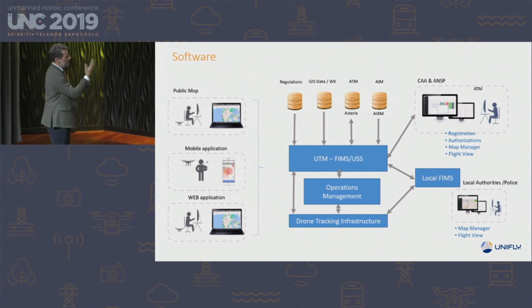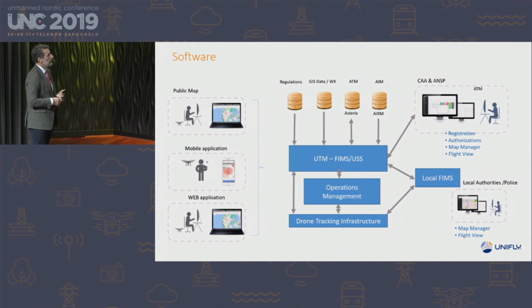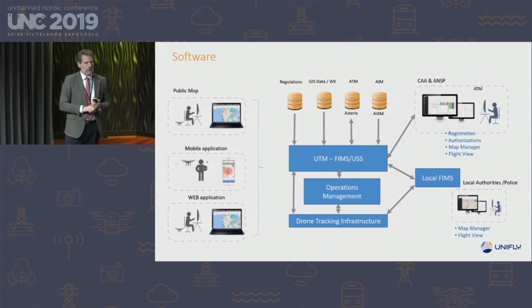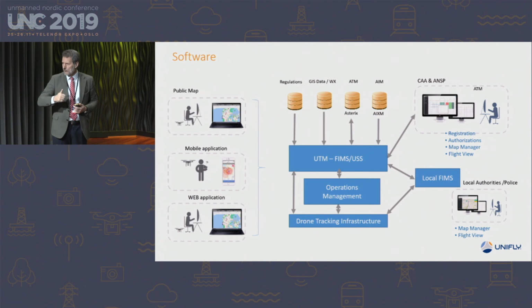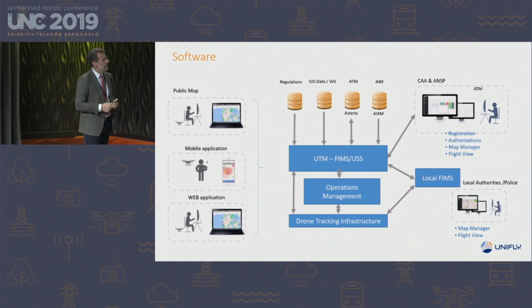And typically, the way that we communicate with the communities, on the left side, we have a bunch of applications. We have a public map. Again, in a number of countries, we have an official map from the state, a dynamic map that shows where you can fly yea or nay. We have mobile applications for different models of mobile phones, where you can determine where you can fly yea or nay, or we can actually file your flight plan. And then web application with more sophisticated functions.